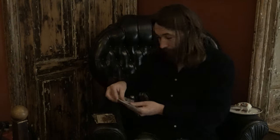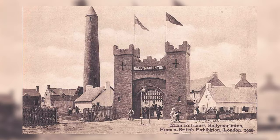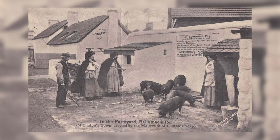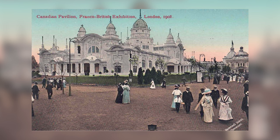I'll just show you, they even built this Irish village. You've got this old Irish castle. This was a Disney World. It had mini worlds within this city, and it had Canada, because you had the French Canada colonization, and here it is now, the Canadian Pavilion.